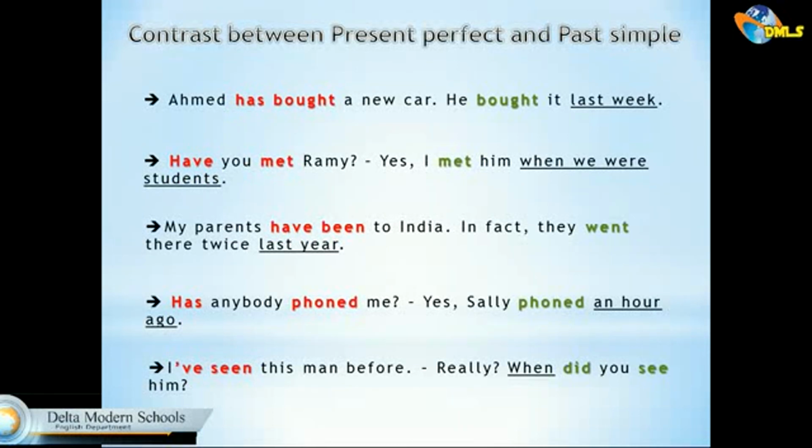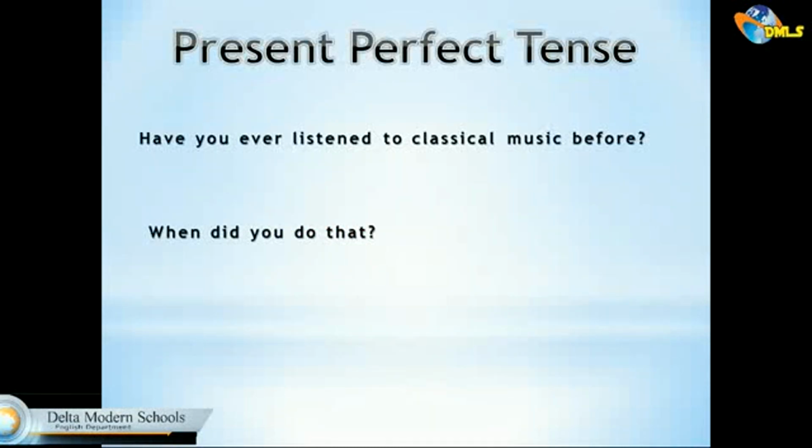My parents have been to India. Has anybody found me? I have seen this man before. I have an experience with him. So, have you ever listened to classical music before? Try to find the answer and tell me.